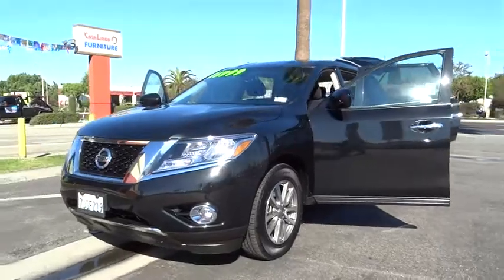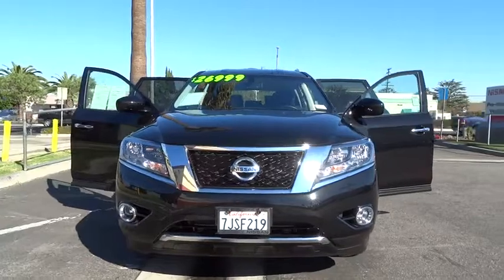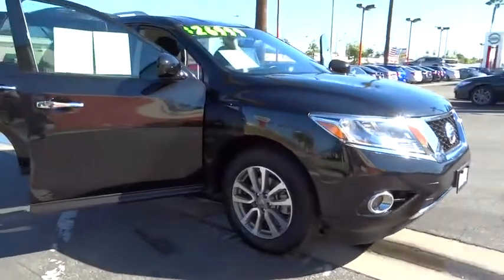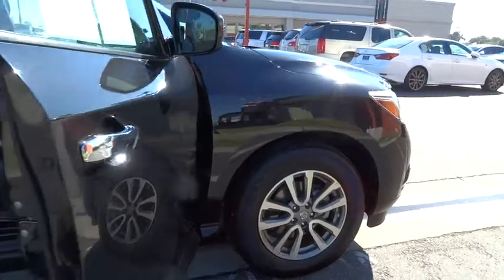The 2015 Pathfinder. The Pathfinder has a premium interior with 3 rows of seating for up to 7 passengers, as well as versatile seating and cargo configurations. This SUV appeals to both truck lovers and car lovers. This vehicle has less than 20,000 miles.